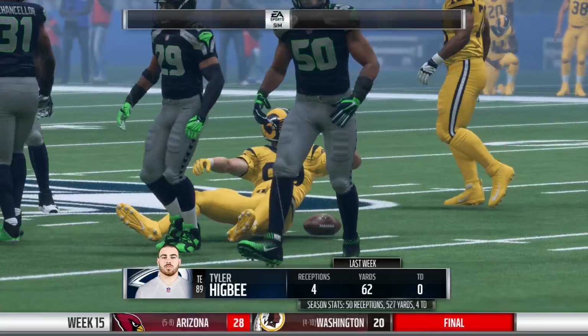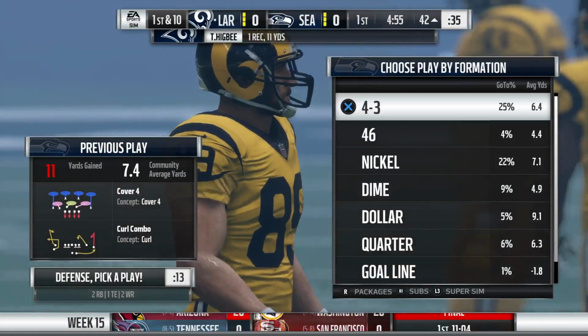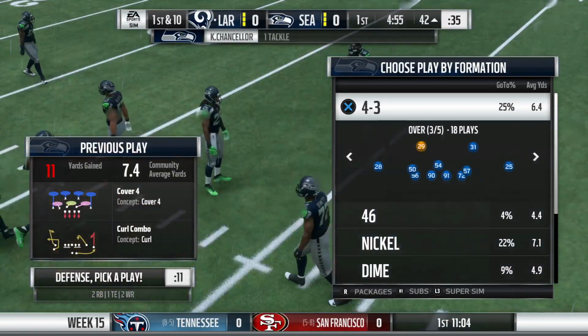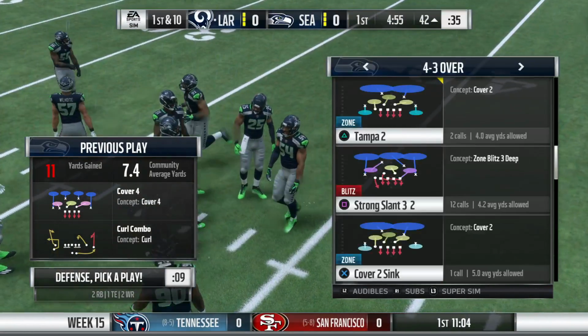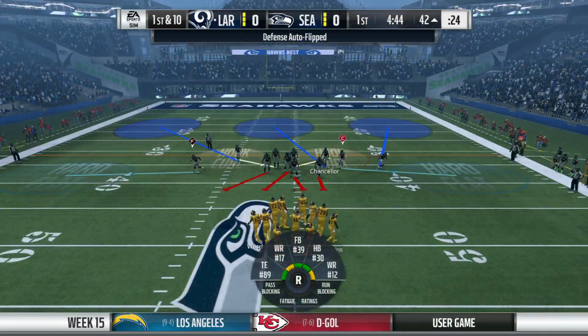These are his numbers from last week's contest. 4 catches, 62 yards. And he was able to pull that last pass in, but he's going to face a tall order here because he's going up against the number two unit in the NFL against the pass.